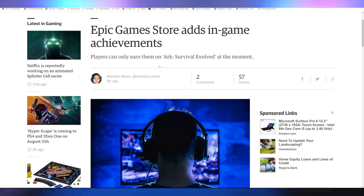And hopefully Epic Games continues to roll out more features, because they have been lagging behind to quite some extent. Epic Games Store now adding in-game achievements for Ark: Survival Evolved. That's it. They're going to be rolling out more, supposedly, but it's just one game for achievements right now. But it's one game that you can probably achieve not a whole lot on, because it's going to take you forever to play this game. Anyways, I mean, you could achieve a lot. I'm not trying to say that there's nothing of value in the game. I'm just trying to say that it's a lot of content.